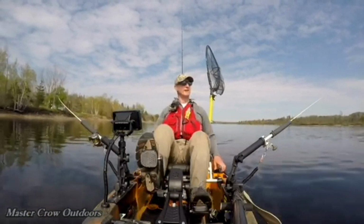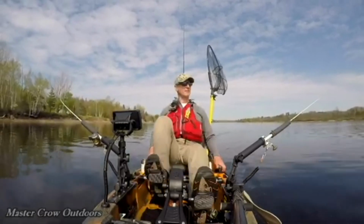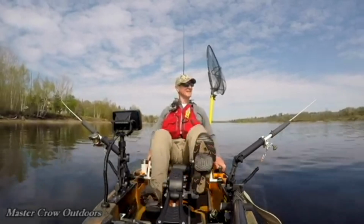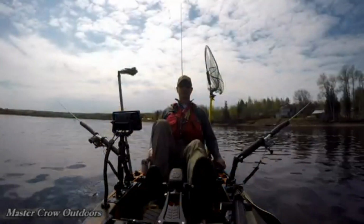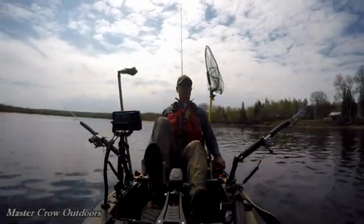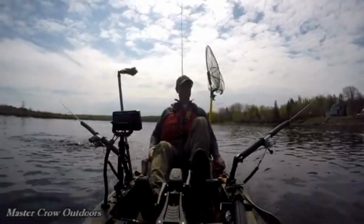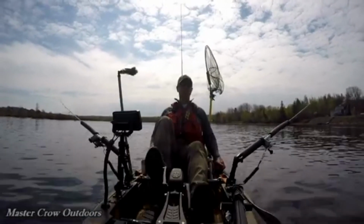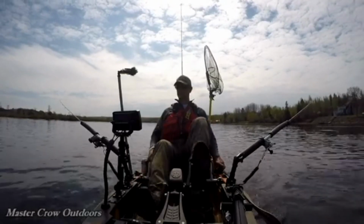What an incredible day. The weather's beautiful. Friday of the long weekend. Life is good. Really happy with the kayak now and the way she's rigged. Easy girls. You see I put some extensions on the finder and also the 2 rod holders. Make them a little easier to get to.